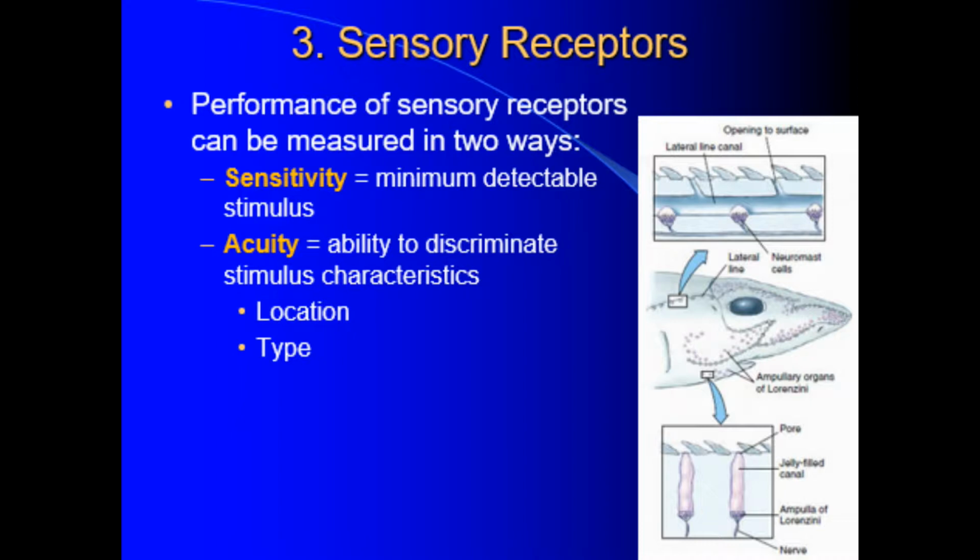And in terms of sensory receptors, these different sensory receptors that are sensing chemicals, or they're sensing pressure, or they're sensing an electric field, they operate on two different systems, basically, two different levels. First of all is their sensitivity. So you can turn up the amount of electrical stimulus, for instance, from very, very small, and turn it up a little more, and turn it up a little more, and eventually, you get to a point where a shark or skate or ray can detect that electric field.